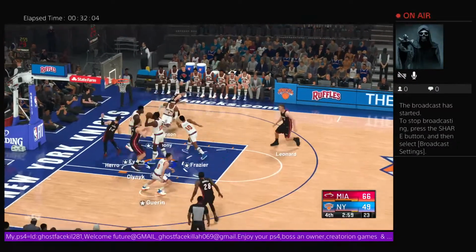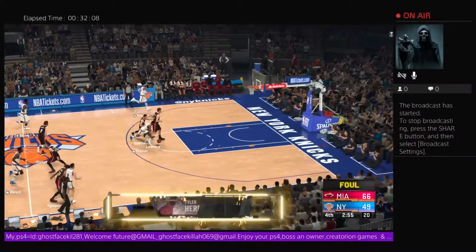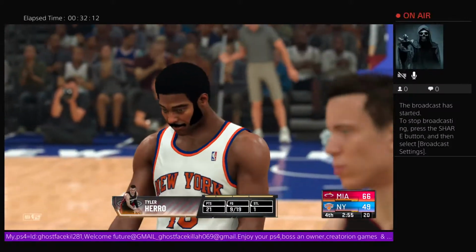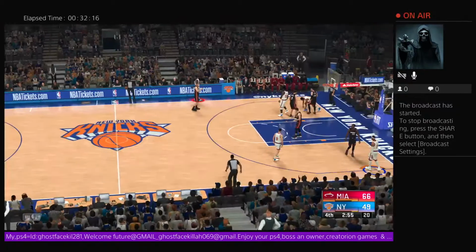Here's Hero. He's guarded by Ewing. And Ewing with the block. And they bumped this quarter. He's trying to shoot his way out of it. And the whistle blows. It's going to be on Duncan Robinson. That is his first foul of the game.